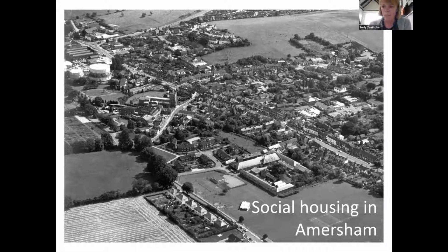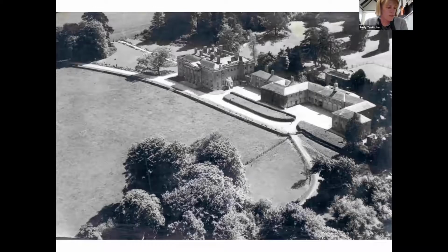some research done by some of our volunteers, but I should particularly mention that some of the information we have about the 20th century social housing comes from a really excellent unpublished dissertation by a lady called Linda Amore, and she looked at the development of private and social housing between 1919 and 1939.